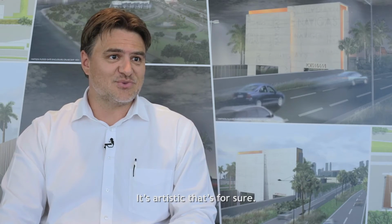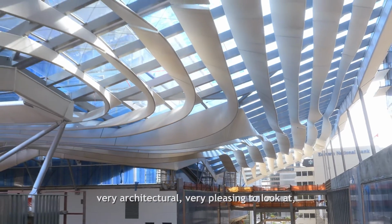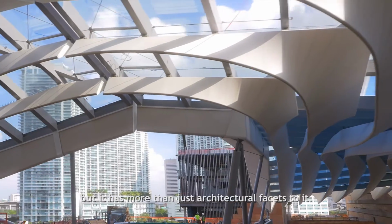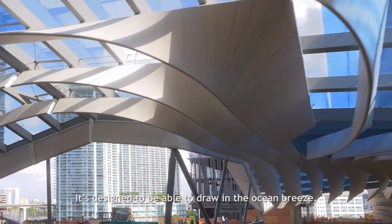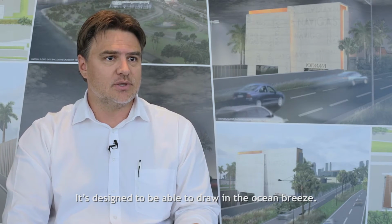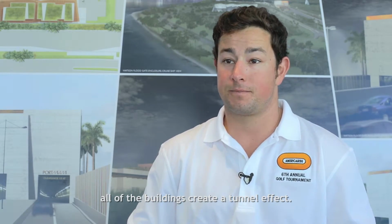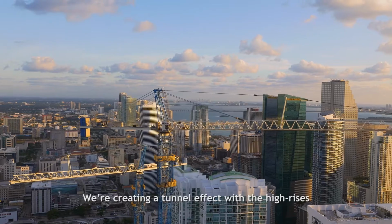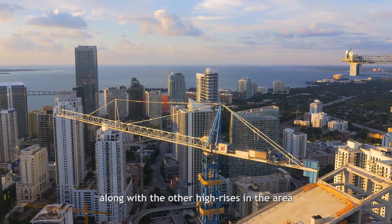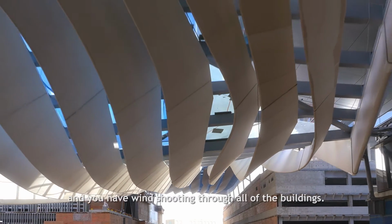It's artistic, that's for sure. I mean, just looking at it is very surprising, very architectural, very pleasing to look at. But it's got more than just the architectural facet to it. It's designed to be able to draw in the ocean breeze. In every city, wherever you're at, all the buildings create a tunnel effect. We're creating a tunnel effect with the high-rises we have on this project alone, along with the other high-rises in the area, creating this massive tunnel effect, and you have wind shooting through all buildings.